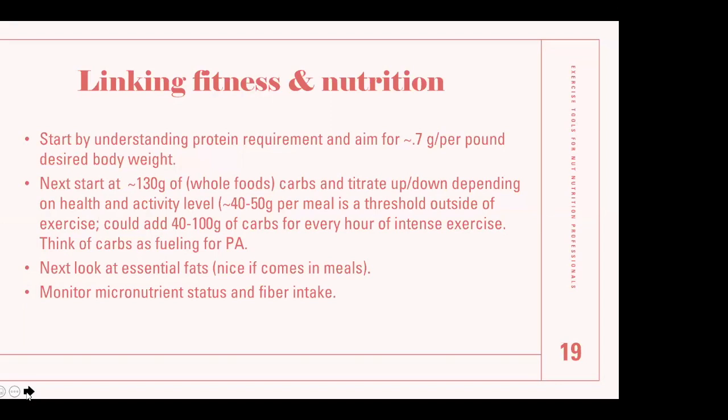So, exercise appears to have a neutral to positive effect on calorie intake, meaning that you eat the same or slightly less even as an exerciser than you do as a sedentary person. So, said in another way, exercise may have a slight appetite suppressive effect, which is super interesting.